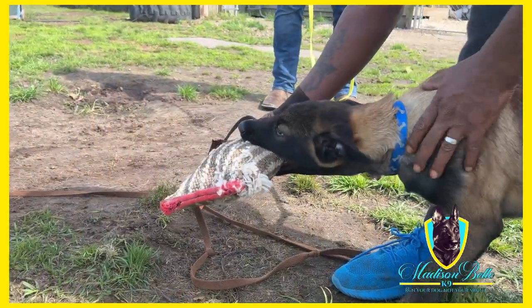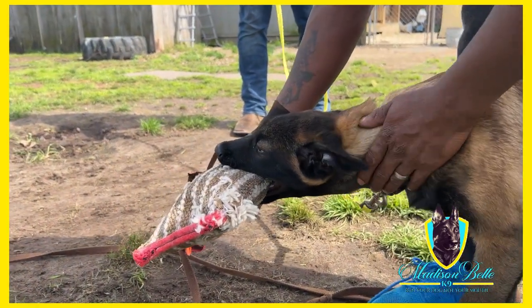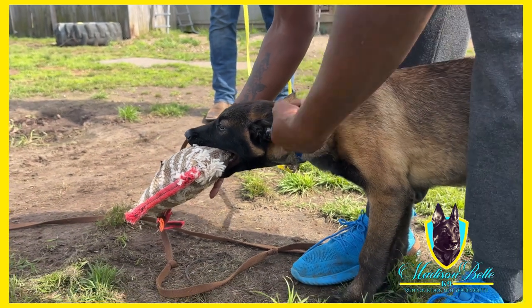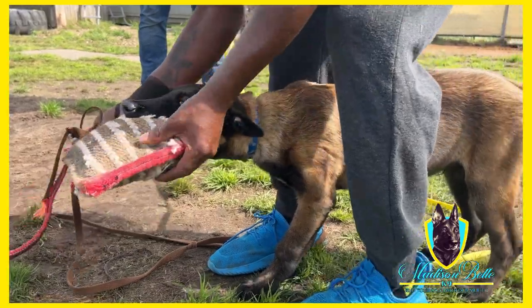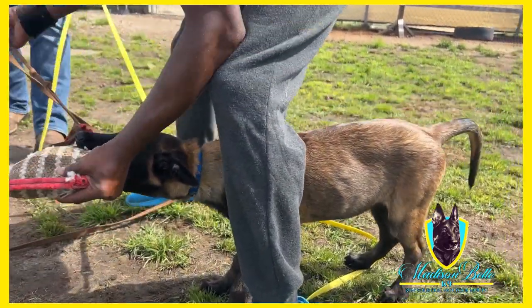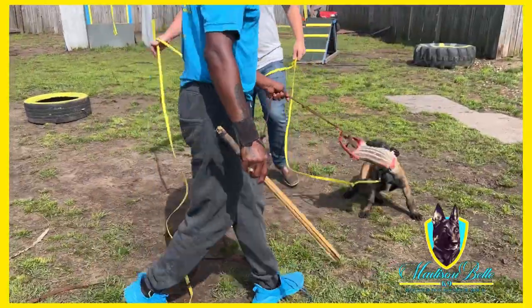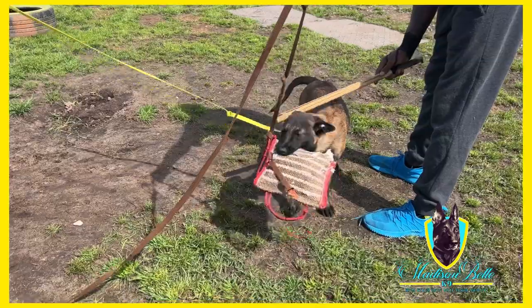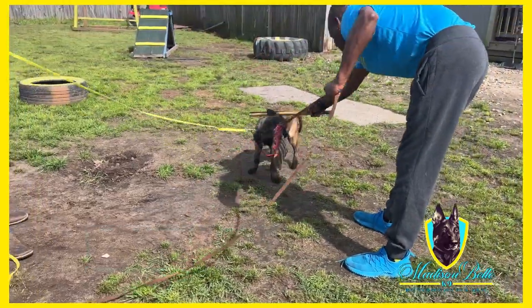And this is why I want to do this. I'm calming him down, so he won't react to you. Hold this. I'll show you. Release that bite. So I want to stroke him like this.